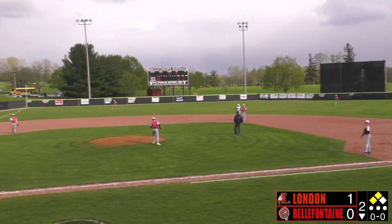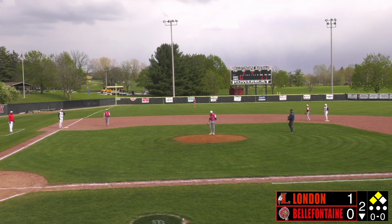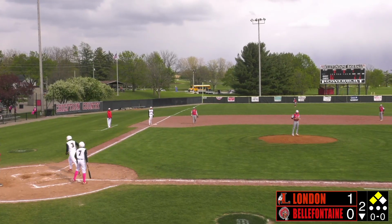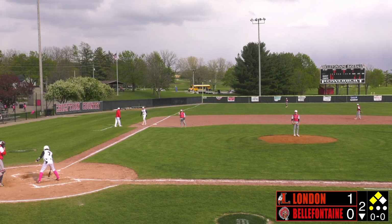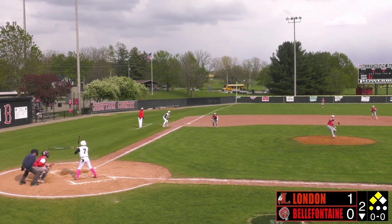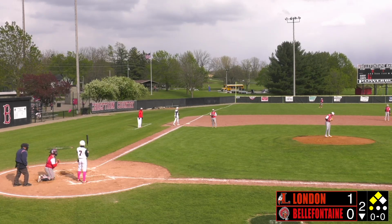Okay, it looks like the first baseman was up, and he was able to cut the run off from home. Obviously, the ball on the right side usually would score the run from third, but it was taken off the grass, so the first baseman was up, able to field it and prevent the run from scoring for the Chiefs and to retire JT Mundy for the first out. Left fielder Zane Tevis here.